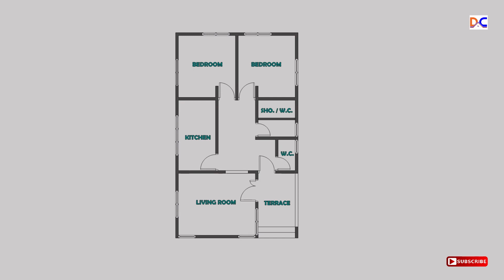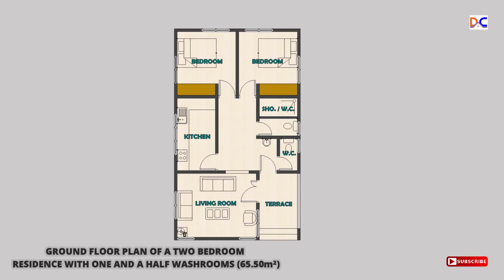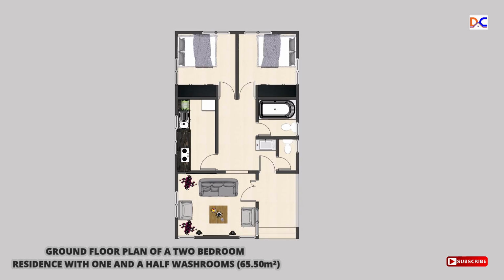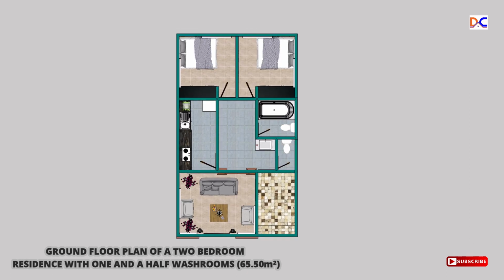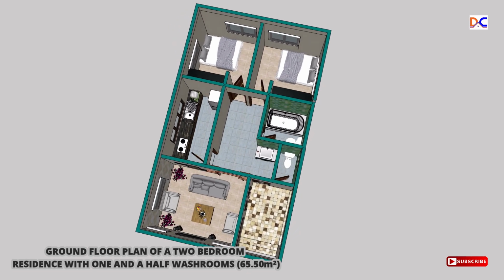Building 2. This design is made up of 2 sizable bedrooms. Again, the living and dining areas are combined. It has 1.5 washrooms, one to be used by the occupants of the building and the other is for visitors. The building has a total area of approximately 65 square meters.